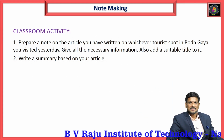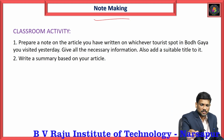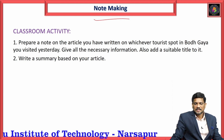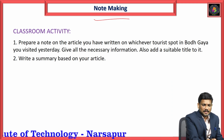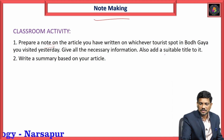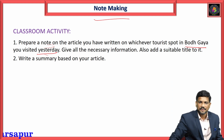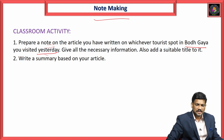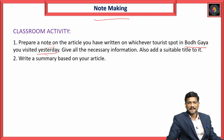So here I'll give you one activity. It's a classroom activity on note making, how to make notes. See point 1. Prepare a note on the article you have written on whichever tourist spot in Bodh Gaya you visited yesterday. Okay, prepare a note on the article you have written on whichever tourist spot you visited in Bodh Gaya yesterday. Otherwise, you can take any place which you visited very recently. So prepare a note on any article about a particular place you have visited. Give all the necessary information and also add a suitable title to it. So this is a classroom activity. You can take any article about any place you visited and make the notes. Better write it in a very short way by following all the techniques which I explained in this PPT.